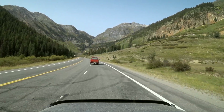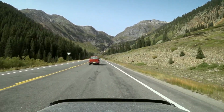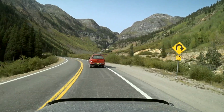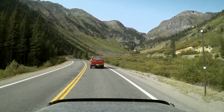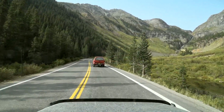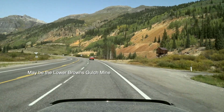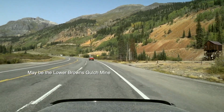Well, good morning. It's the next day of our trip. We're going to the area around Silverton today. Part of the road we're on is the old railroad grade. It was the original way to get around to all these little mining towns in this area. Part of the old mine workings right there.